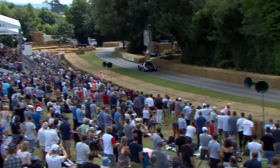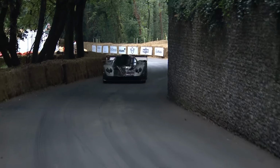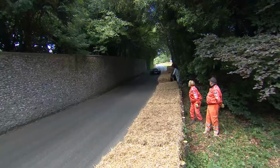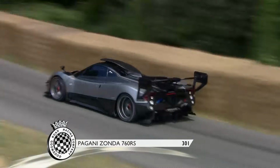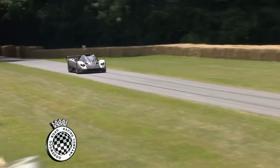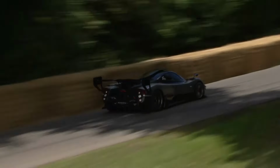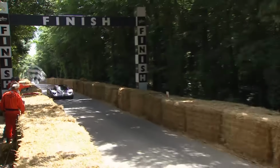Absolutely. Time for the Porsche 911 has appeared. It's 53.31. So over a second faster than the Aventador. So Porsche Turbo leading the way. Can the Zonda threaten it? Nearing the top of the hill. Actually, that Aventador's time has reverted to demo, so I don't know if that was a real time or not for that car. Okay, Pagani.